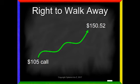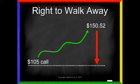However, because there's only 7 days till expiration, it's highly unlikely that Home Depot's stock price is going to fall below this 105 level. So traders aren't willing to pay a lot for the right to walk away and not exercise the call. Anybody in possession of this 105 call is reasonably certain that it will expire with intrinsic value and therefore aren't willing to pay a lot for the right to walk away.